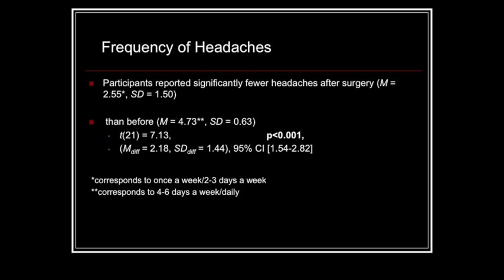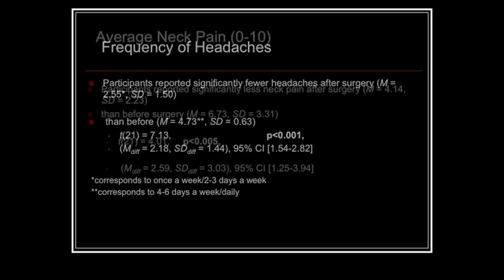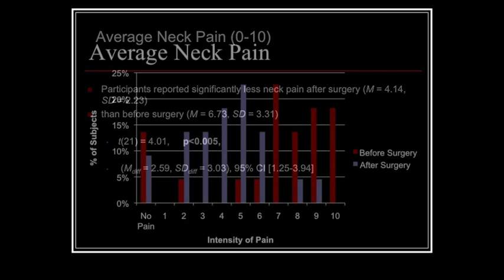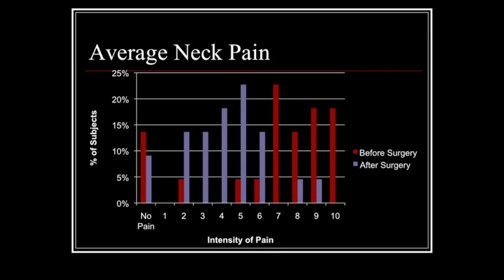Frequency of headaches decreased, p-value of 0.001. Average neck pain decreased, p-value of 0.005. And again, you see in red the neck pain before, 7 to 10. Afterwards, there's still neck pain, but it's not as bad.